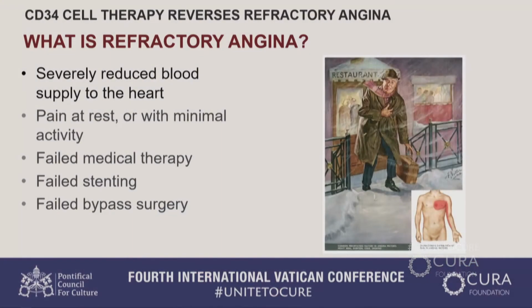Again, it's due to reduced blood flow, in this case to the heart, that results in chest pain. This classic drawing by Frank Netter symbolizes the plight of patients who have this condition. They go outside and try to engage in an activity, particularly if they're challenged with cold weather, and they get chest pain that stops them in their tracks. They've failed medical therapy, they've failed stenting, they've failed bypass surgery. So really, they've exhausted the conventional armamentarium of therapies available to patients and are crippled with their chest pain.